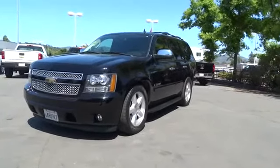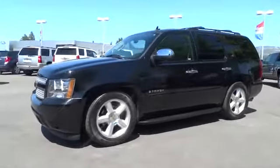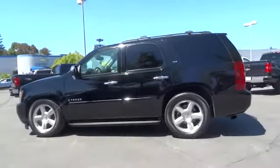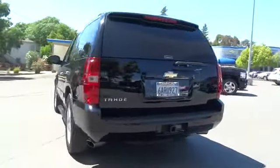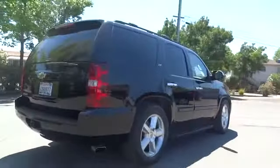The 2013 FRS. With a front-mounted flat boxer engine and a 6-speed transmission, the rear-wheel drive Scion FRS has motorsport running in its veins and is priced below $25,000. This vehicle has less than 20,000 miles.